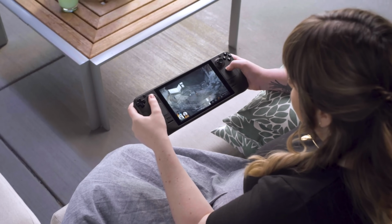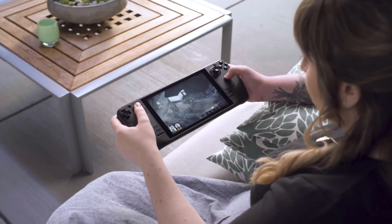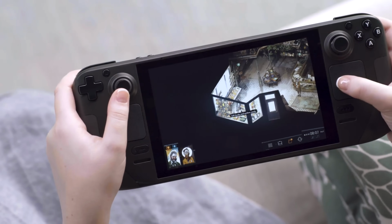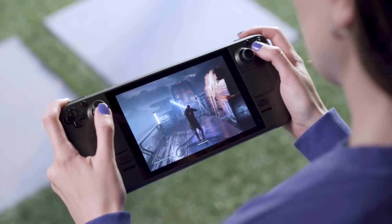I think that's awesome, actually, and it's probably something that we can expect from most games going forward. Number 2, non-standard controls. When it comes to PC, the deck has quite peculiar controls. I mean, most PC gamers play first-person shooters and grand strategy titles using a mouse and a keyboard, you know? But the deck is different.